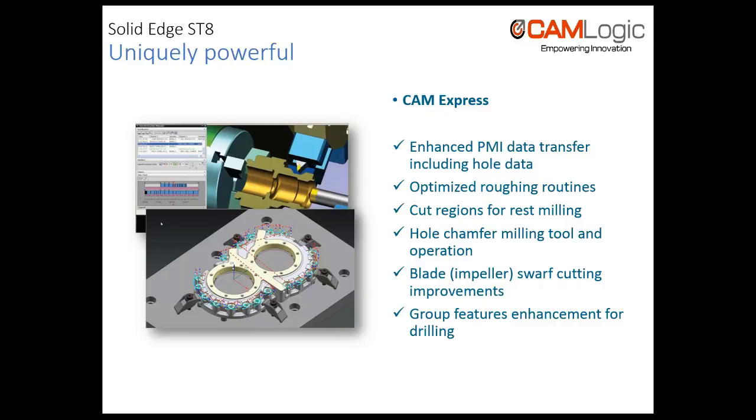Optimized roughing routines. CamExpress now has improved performance for rough milling, cut regions for rest milling. Rest milling is the art of re-roughing an area with a smaller tool. Use a bigger tool for most of the material, and then progressively smaller tools to reach areas that the larger tool could not access. We can now limit the area to be searched for rest milling by applying a cut region.